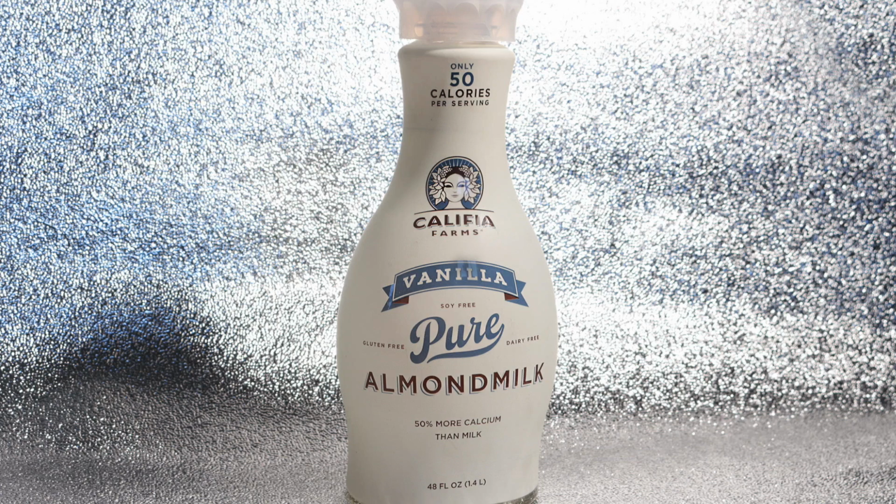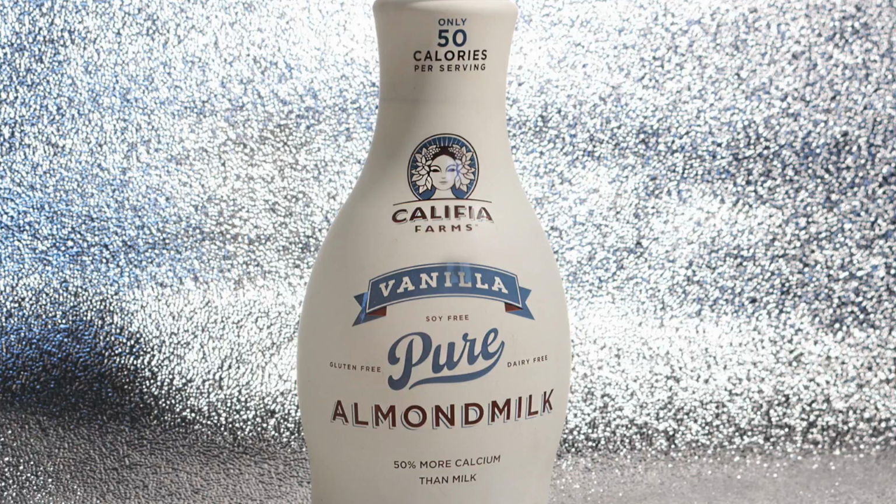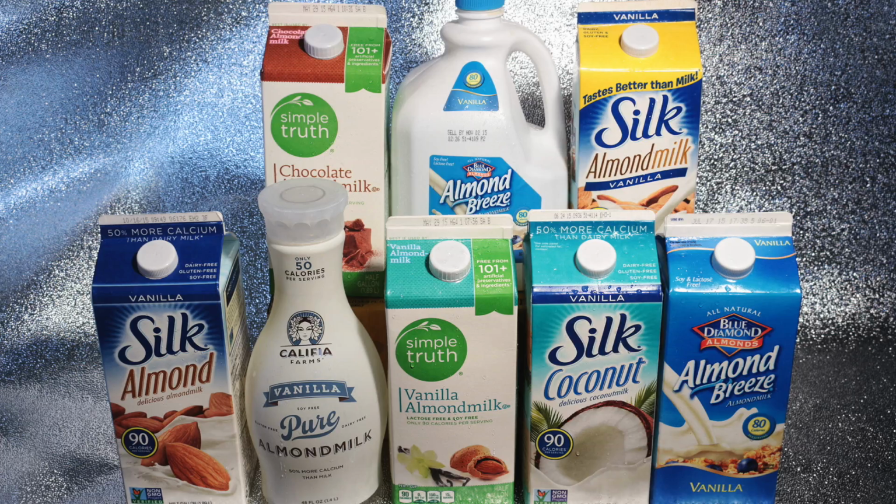Califia is the newest to my purview. It's the thinnest and the least sweet of the straight vanilla. It sports 3 grams of sugars, which appears in the middle of the ingredients listing. Of course, all the aforementioned have unsweetened options. I like the packaging as it's different. Califia, who knows? Maybe I should ask them. However, they all serve their purpose.